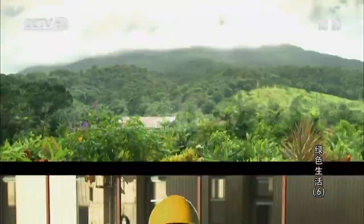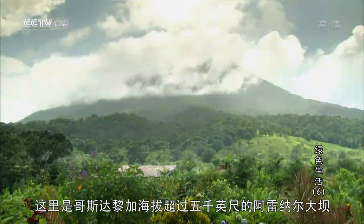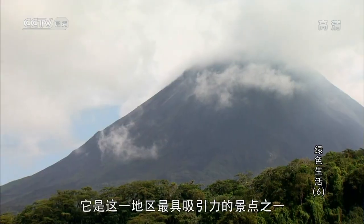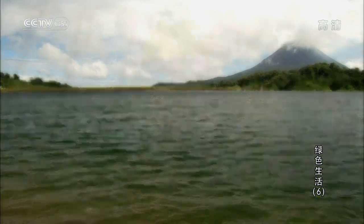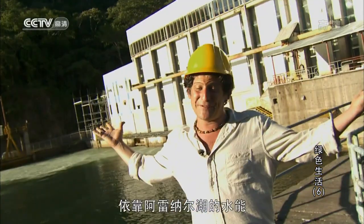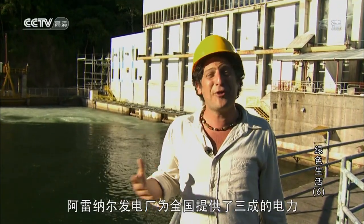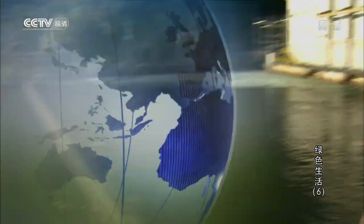Welcome back to Save My Planet. The Earth creates an incredible amount of energy every day. Take the Arenal volcano here in Costa Rica, which stands over 5,000 feet tall and is one of the region's biggest and most powerful attractions. But it's not the only place where nature flexes its muscle. This facility harnesses the power of Lake Arenal and provides Costa Rica with 30% of its electricity.